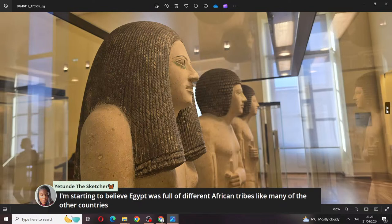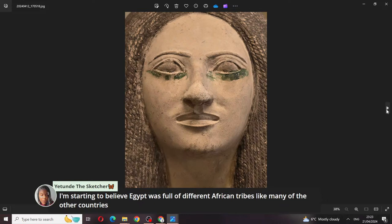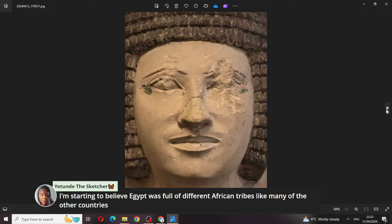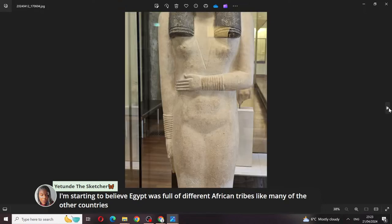How's that taste in your mouth? There you go, so there's close-ups. Really had to share this with you guys. Wrong period. These are supposed to be Old Kingdom. Someone said late period, maybe. I said, yeah, that's a possibility, but these are supposed to be Old Kingdom. That's the slightly shocking thing.